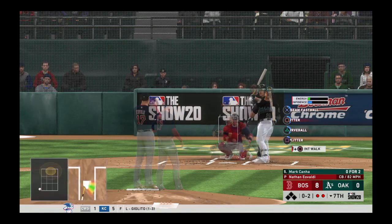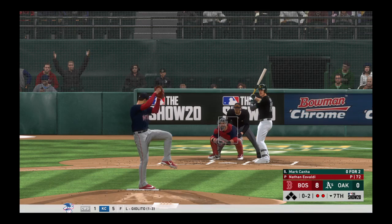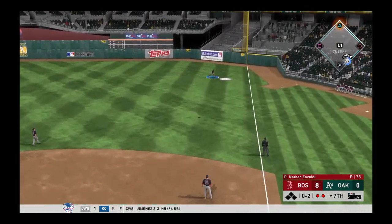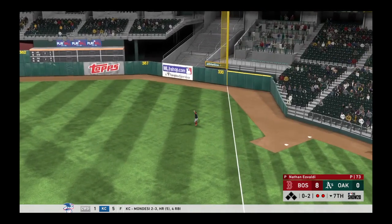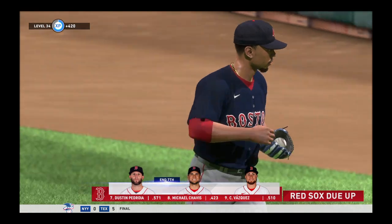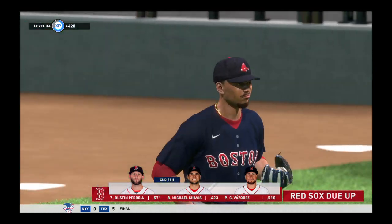A swinging strike, and now it's 0-2. Boy, he's been great in this one, and he's only 1 strike away from putting another 0 on the scoreboard. And Mookie will make the play, and that retires the side. 1, 2, 3 go the A's. Still 8-0.